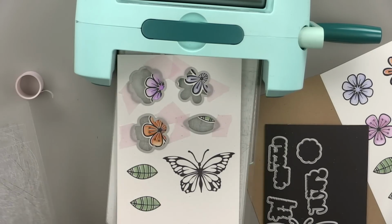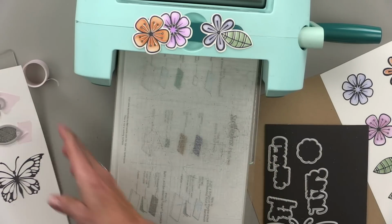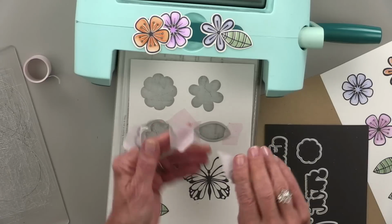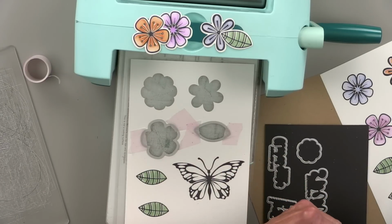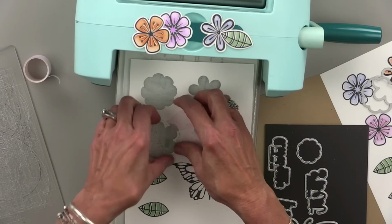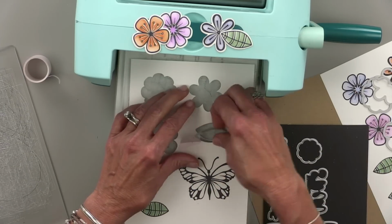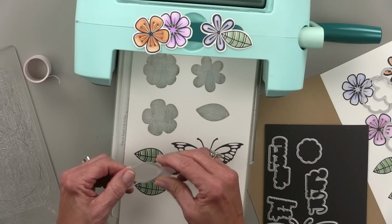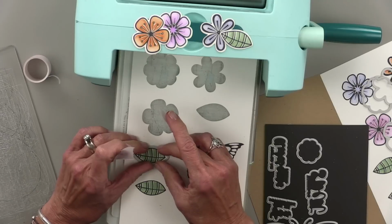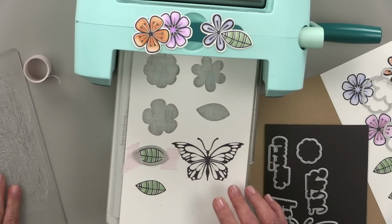So I love these whimsical, fun, kind of graphic style images. We have a lot of very realistic flowers in our collection at Gina K Designs, which I love. I mean, the illustrators that are able to do that, wow. But every once in a while, it's fun to have something more whimsical in your collection, maybe a little more youthful, like something you could make for a teenager or a young girl, something like that. Although if you made me this card, I'd be pretty happy. I love these images.